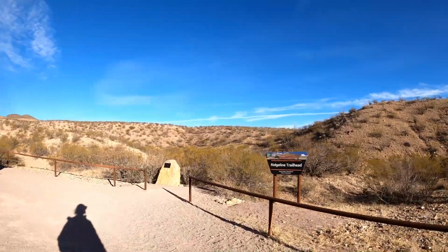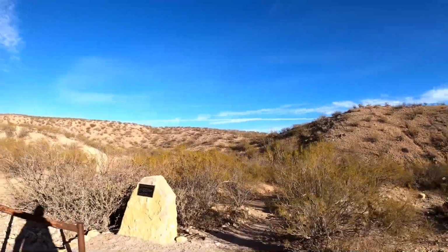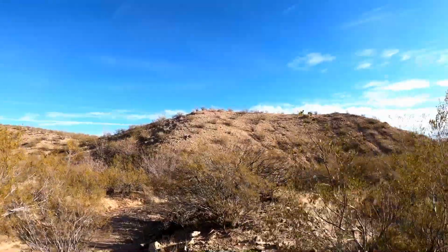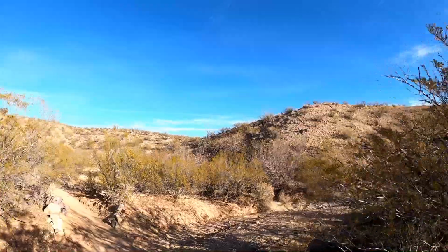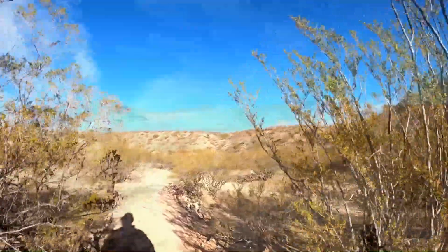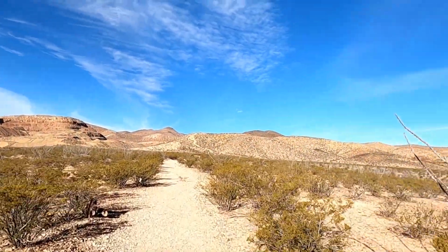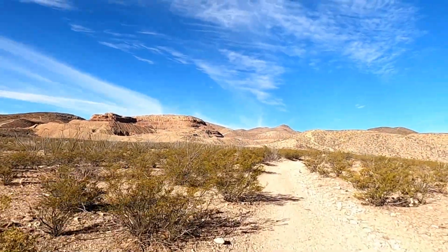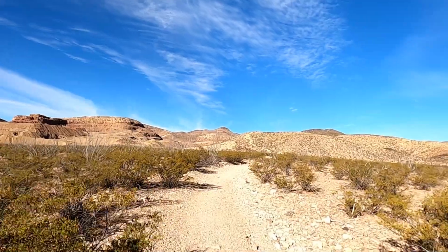Again, this is the Ridgeline Trail. Takes about, I don't know, 1.5 to 2 miles to get out of the monument itself and into the Wilderness Study Area. Over there to my left, you can see where this area used to be used for mining of sand and rock.